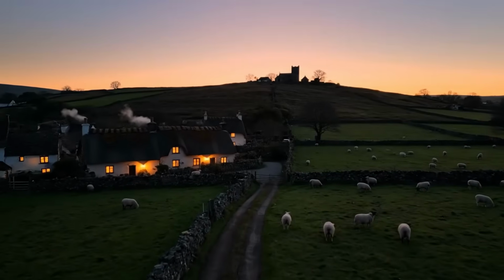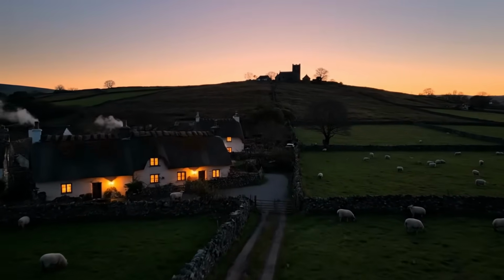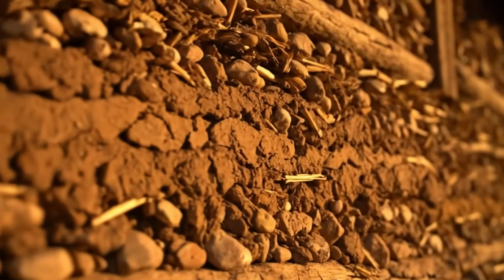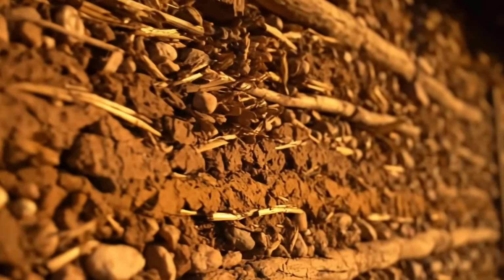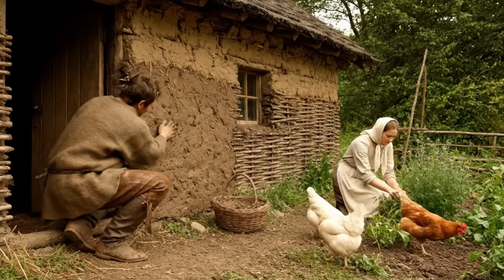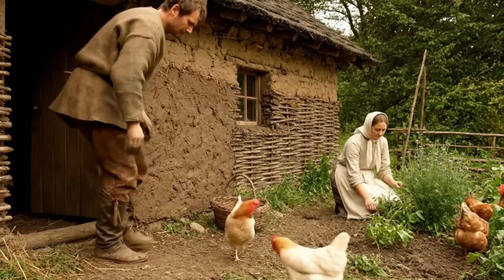A peasant house was not just a utilitarian structure for shelter, but an organic continuation and reflection of the surrounding natural landscape, a part of it. The house literally grew out of the local soil, using its gifts, and blended harmoniously into the environment without disturbing its balance.